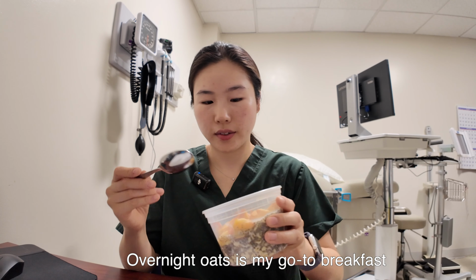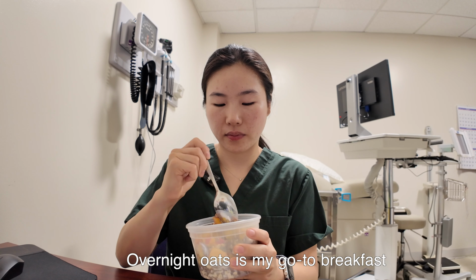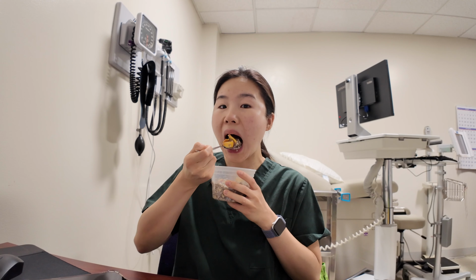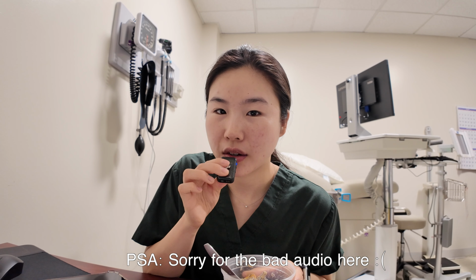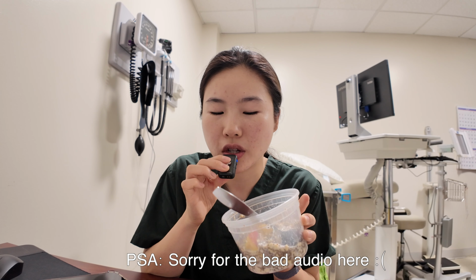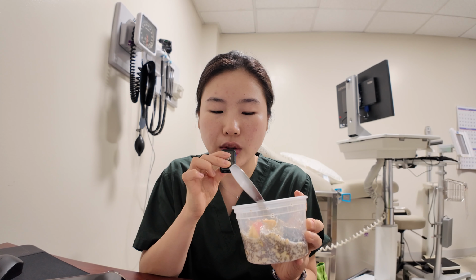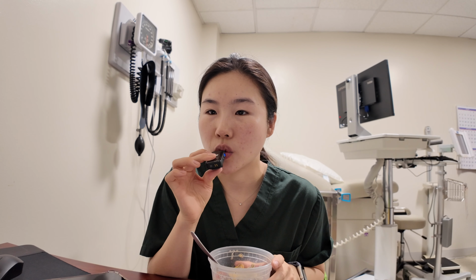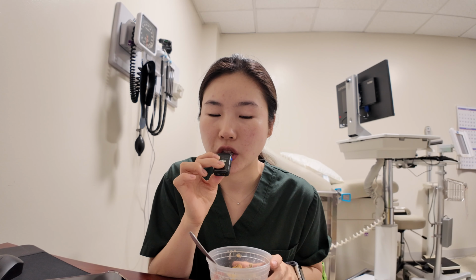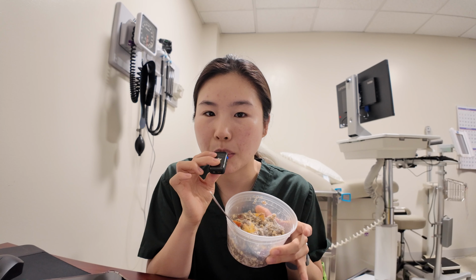Peach oatmeal. I forgot to put banana in my oatmeal, so it's just peaches, and they're not even ripened, so they're super hard. This is usually the start of my day. I get to work 10 minutes earlier before my shift, and then I have my breakfast.